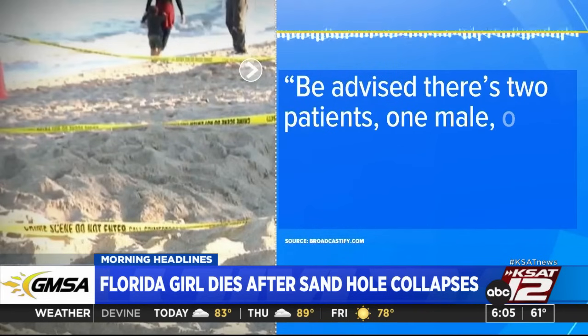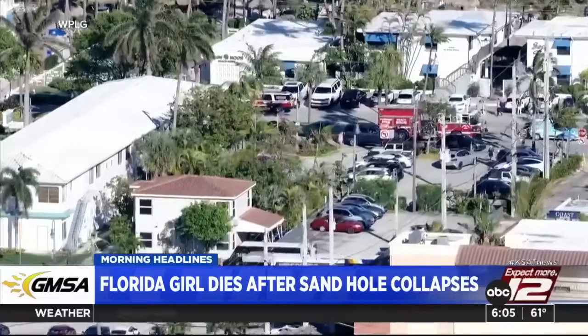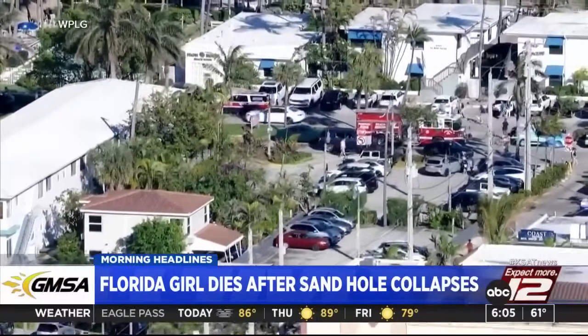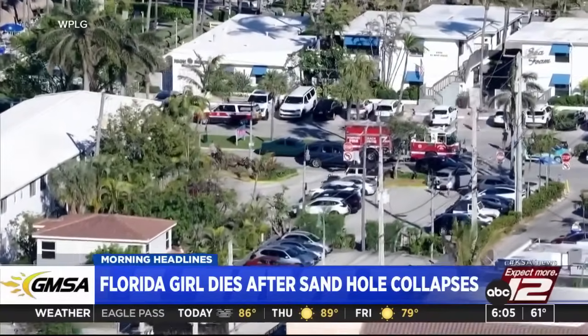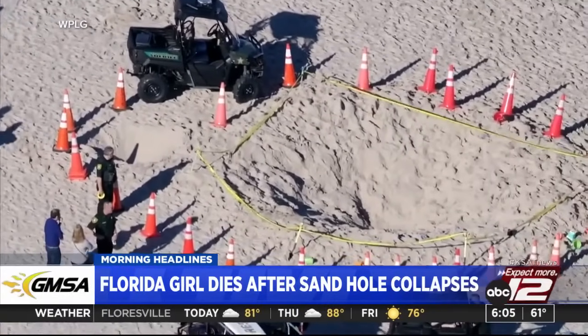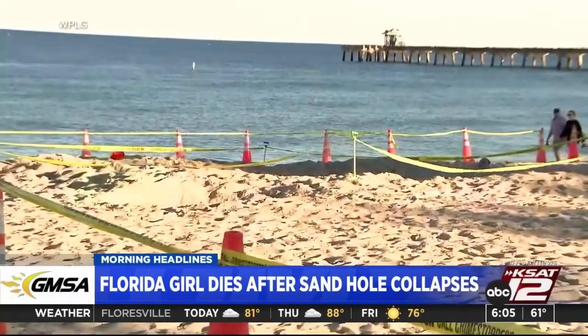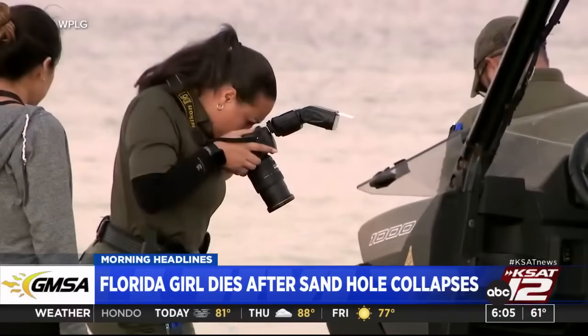We arrived with 2 patients, male, female. I was already out from Milton-Berry. We can't see her. Both freed by first responders and rushed to the hospital, but the little girl later pronounced dead. A witness tells our Miami affiliate the girl was trapped under the sand for 15 minutes. I mean, you saw grown men digging with shovels and buckets, and nobody could find her.